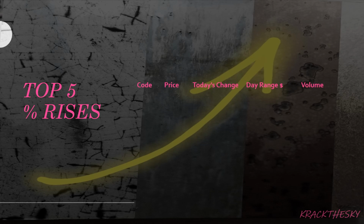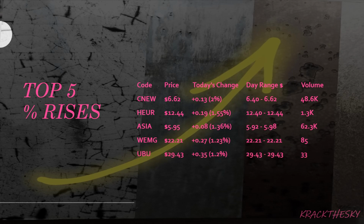Moving along to our top 5 percentage rises. We had CNU, HEUR, Asia, WEMG and UBU. So CNU is the VanEck Vectors China New Economy ETF. HEUR is the BetaShares WisdomTree ETF. So that one tracks top performers in the European market, if I can speak properly.